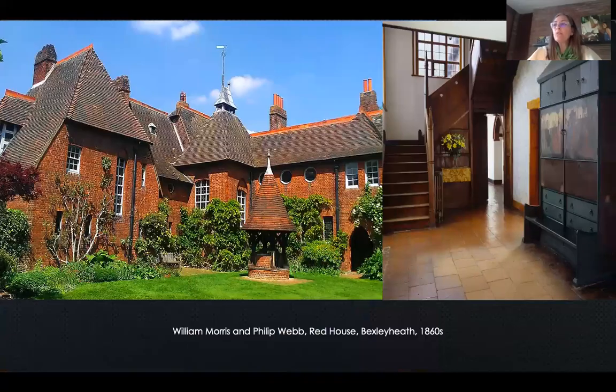William Morris and his wife Jane Burden's house in Bexley Heath was an important predecessor to the artistic interior developed in the aesthetic artist studio homes. Morris designed the house in collaboration with his friend, the architect Philip Webb, as a comfortable and functional residence inspired by medieval and vernacular models.